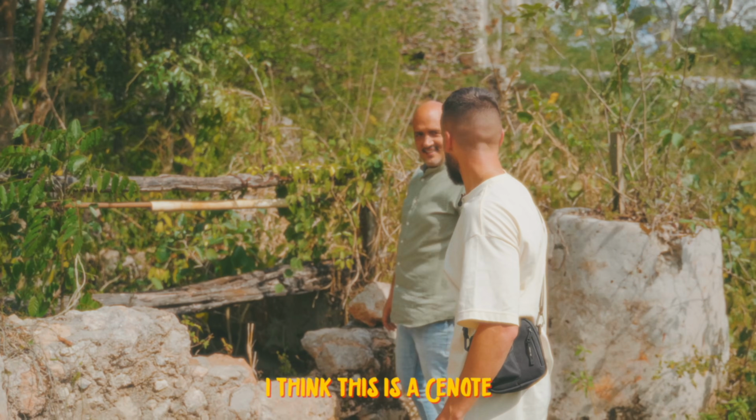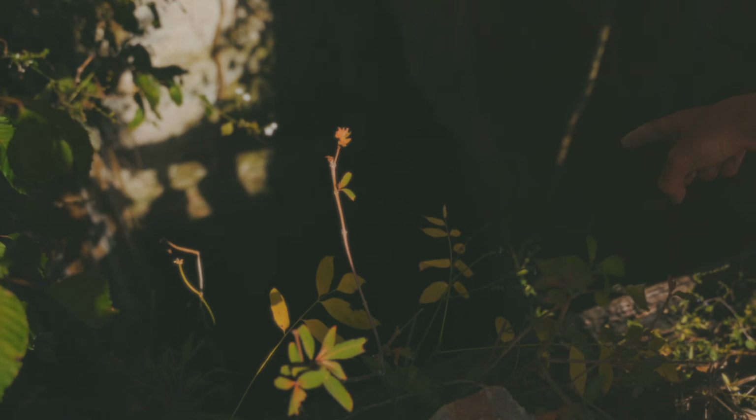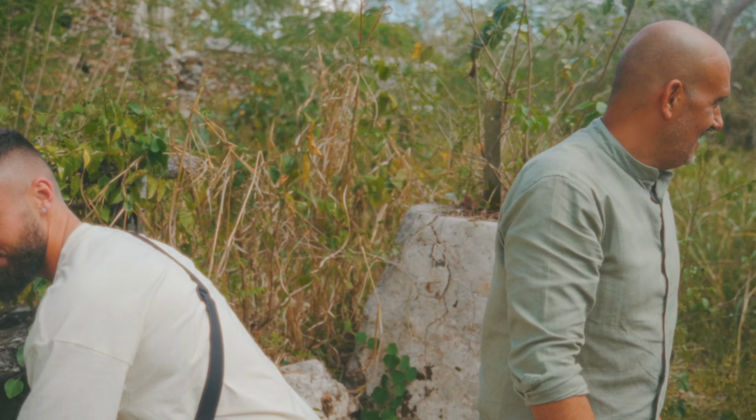I think this is a cenote. If I thought this farm and Mexico in general couldn't get any better, Gonzalo and his team have an underground lake, a cenote, fresh water underground that they can access whenever they need to water and nourish their fruits and vegetables. Maybe that's why they all taste so good. Wow. You can hear the bat. Oh, I can see the bat. I honestly couldn't believe what I was seeing, but just to prove it was there, Gonzalo decides to throw this huge boulder over the side. Oh my God. It's an underground lake.